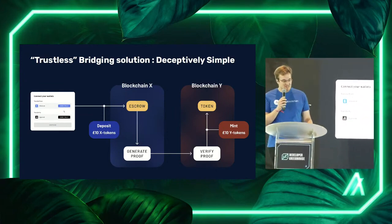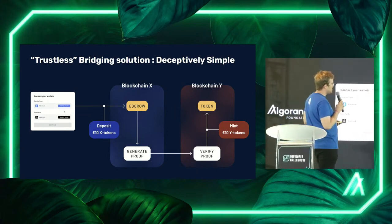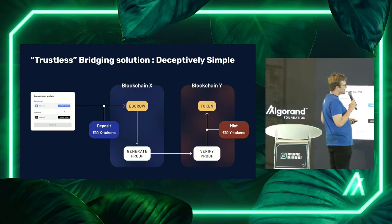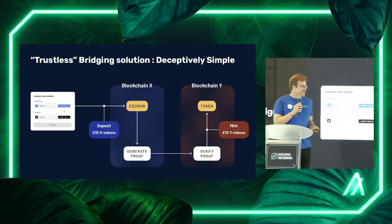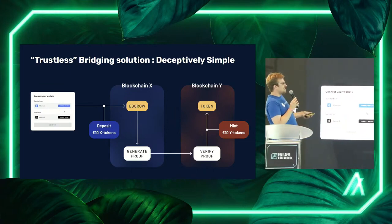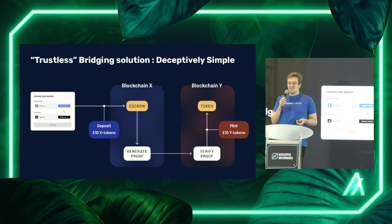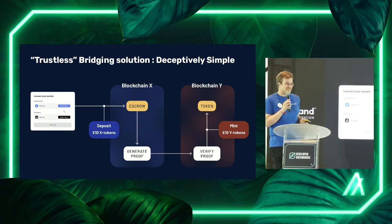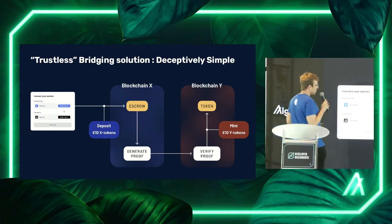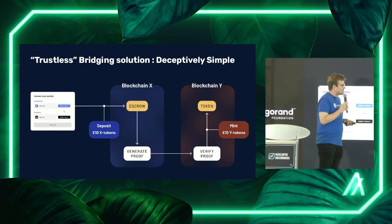And that's really important. And the reason to try and understand that, just try and think of what happens if you didn't lock those tokens. If you didn't lock those tokens and blockchain Y then just minted £10 worth of Y tokens, the person using the bridge would still have £10 of tokens on blockchain X and £10 of tokens on blockchain Y. So instead of transferring tokens, they've just duplicated tokens. And printing money isn't really what we're about in this industry. So we have to lock the tokens on blockchain X first.